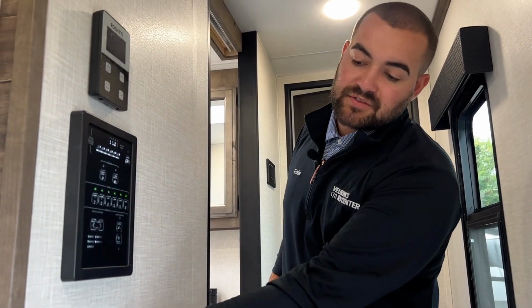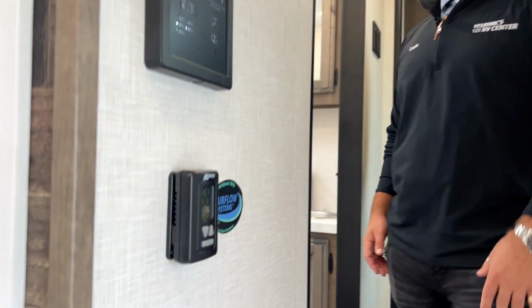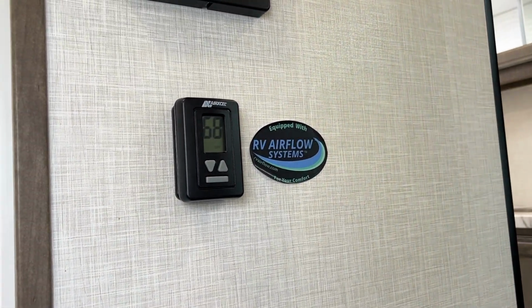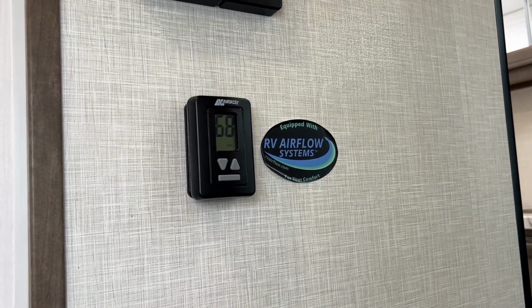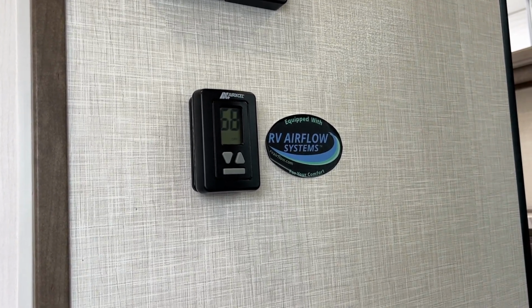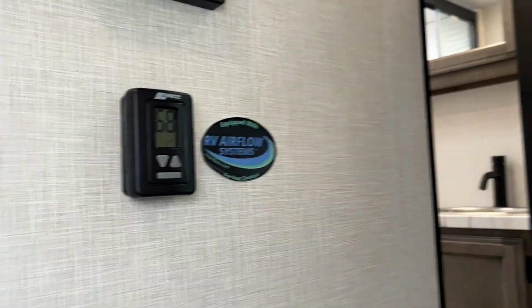Here's your controls for your air conditioner. And on that, you do have the RV airflow systems. With the RV airflow systems, you're basically gonna cool off this coach a lot quicker. It basically increases the cooling capacity by about 40%, which is awesome.